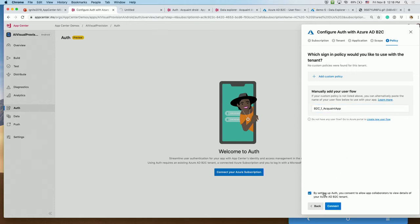In Microsoft, we care a lot about the security and privacy of your data. In Azure AD B2C, you have a lot of details. So once you've connected the Azure AD B2C tenant to App Center, we actually show most of the details of the tenant to the collaborators of your app. We want to make sure that you click this and you consent, because other collaborators of the app may not be members of the Azure AD B2C tenant. So once you do that, connect.